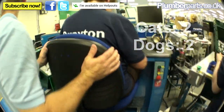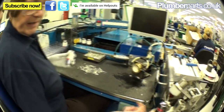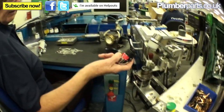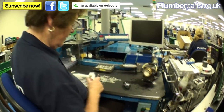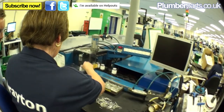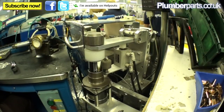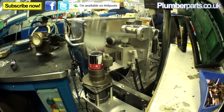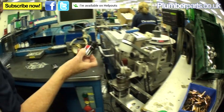All right, Lorna. You're next on the line. What was it you were doing here? I take the control, I check the tape is on the road mark, and assemble it in there, put the pins in. Making sure it's on. So how does that wrap around there? So look at that. That's getting its temperature sensor wrapped on there, so you know what setting it's at.